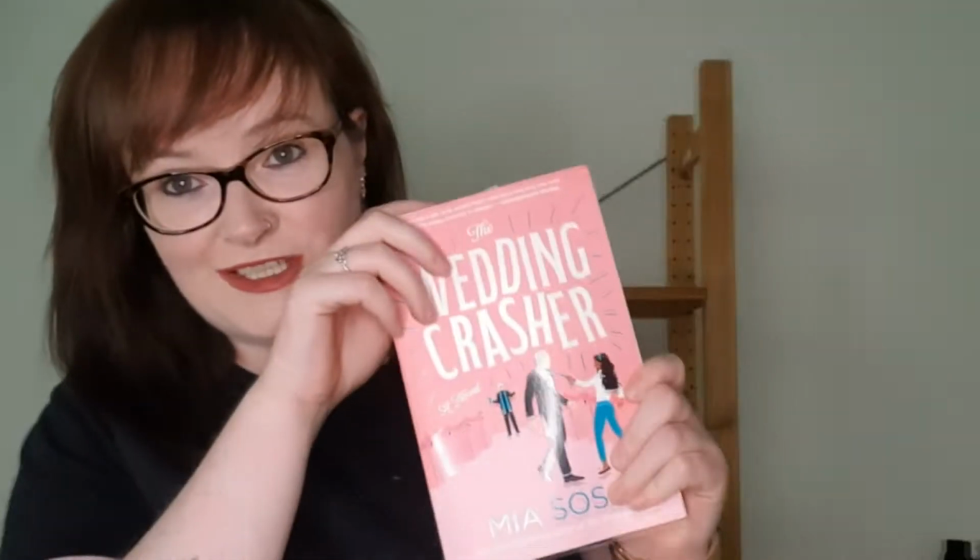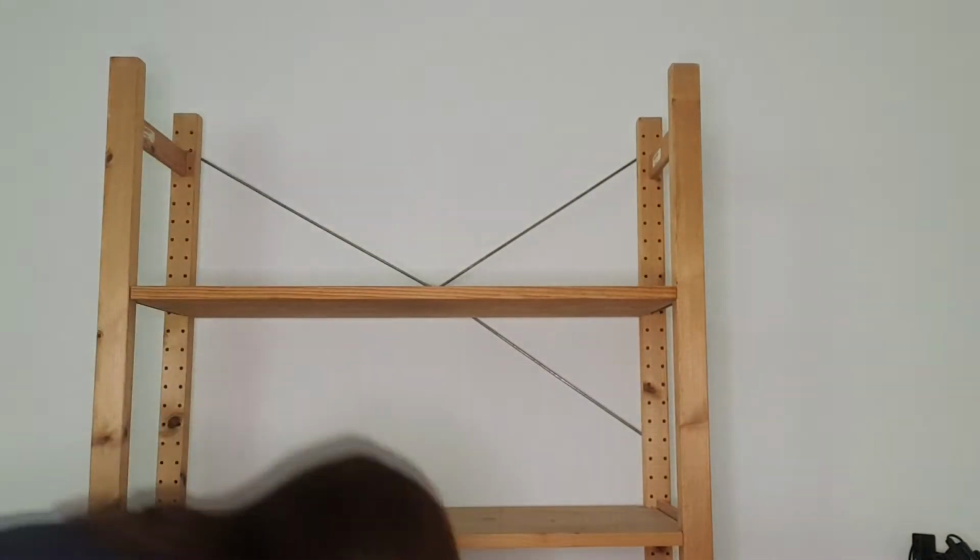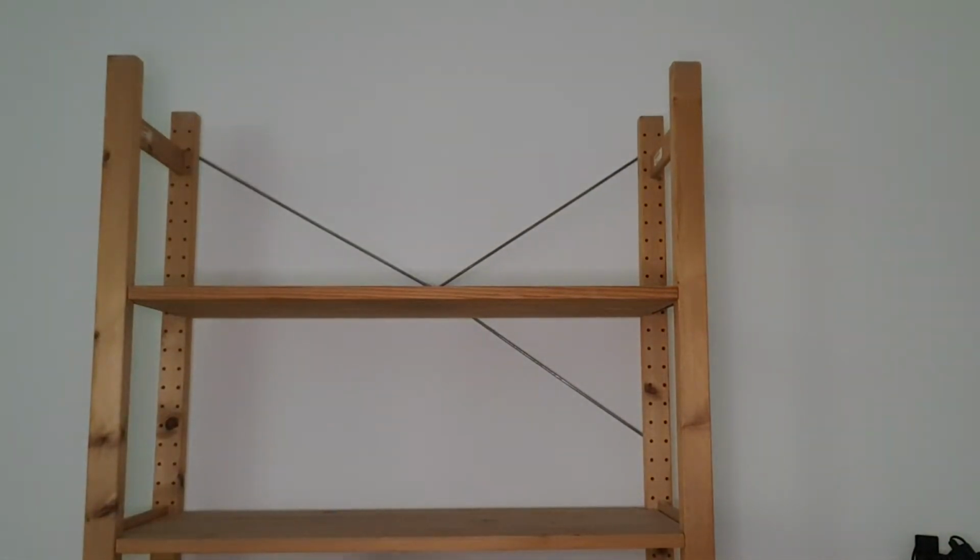Up first is the newest edition, so new that the receipt is actually still in there. This is The Wedding Crasher by Mia Soso. This was recommended to me by Brianna from Four Paws in a Book. She said it was just as good, if not better, than Delilah Green Doesn't Care, a book that both of us have read and loved this year. So when I was in the shop recently, I had no option. I had to. So this one is pink, and they go somewhere down at the bottom.